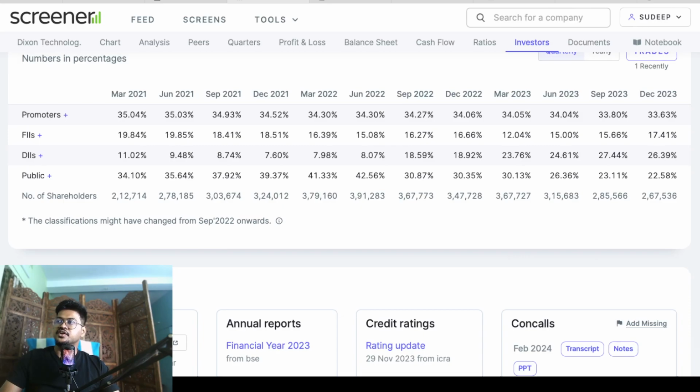Now coming to the shareholding pattern. I see that the promoters have slightly decreased their stake from 33.80 to 33.60, so 0.17% decrease, not much. But at the same time, the FIIs have increased their stake from 15.66 to 17.41. So this is almost 2%, 1.8% to be exact, increase in stake.